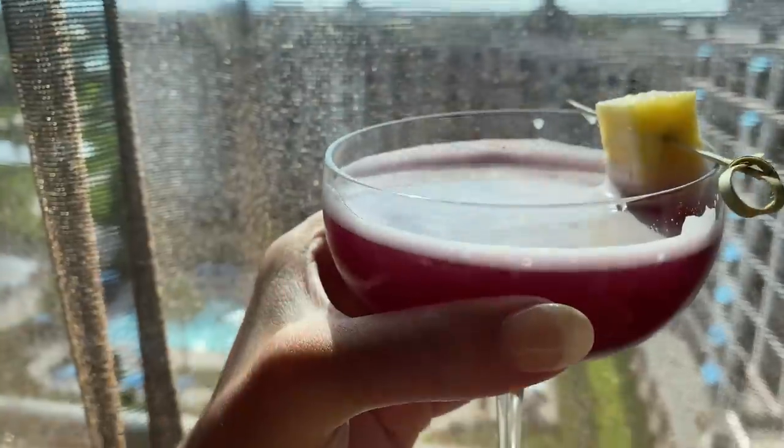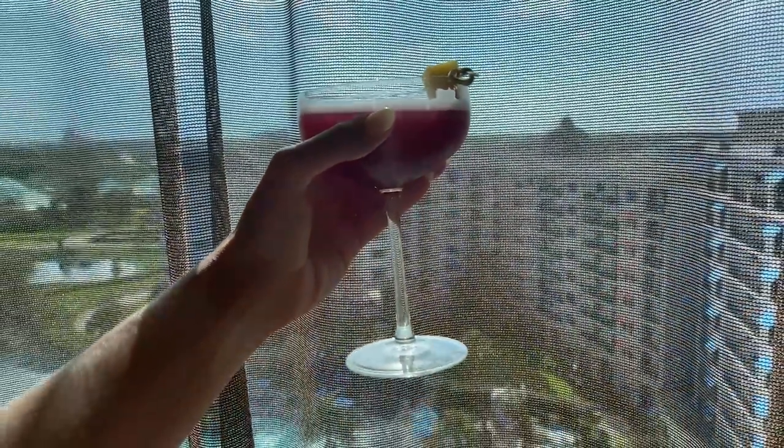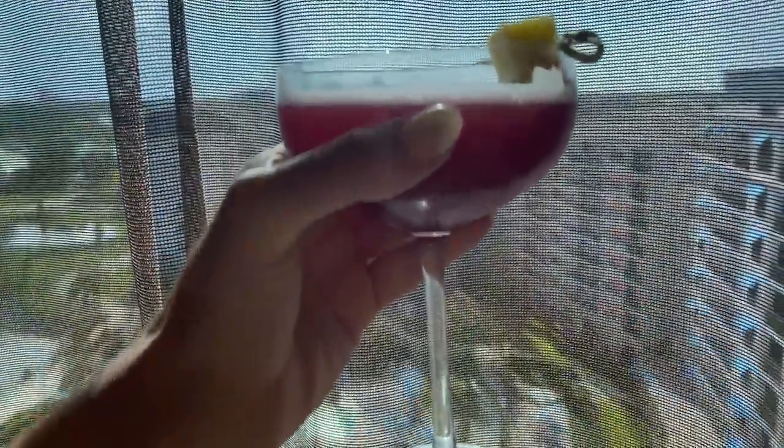Really light, very, very fruity. Heavy on that pineapple juice flavor. That is the main flavor here, but it's nice, it's light, and I think it's a very simple drink, especially for people who don't like the taste of liquor or alcohol. This is a good safe choice.